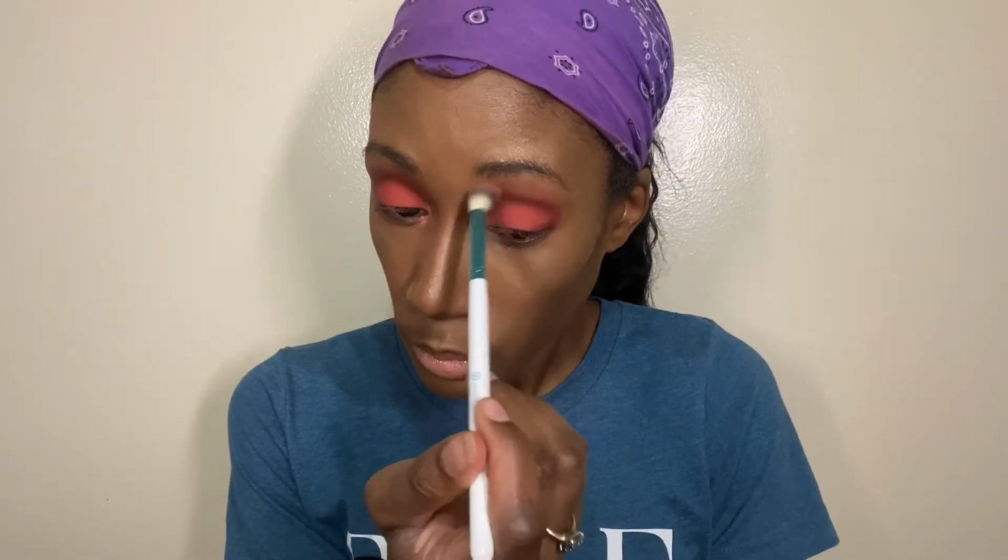So take my clean brush once more and just dust over all this. And then we're gonna go into my inner corner highlight, and then I'm gonna try to take another picture.